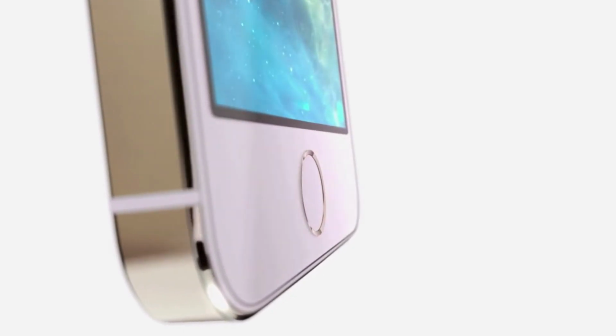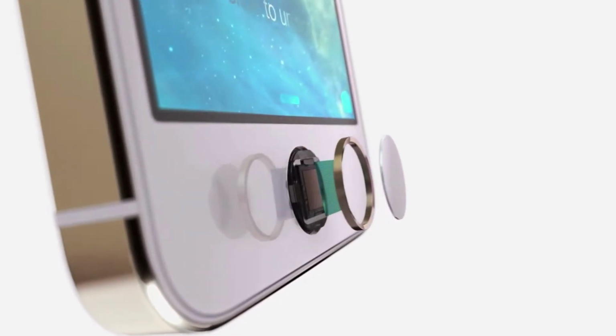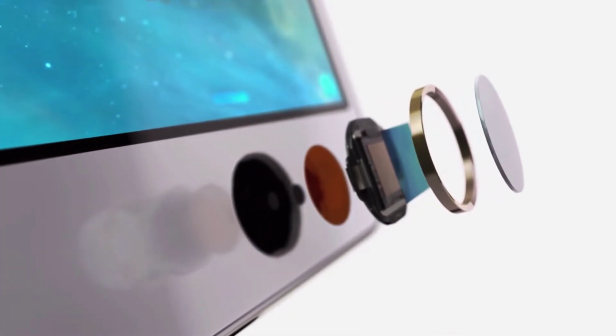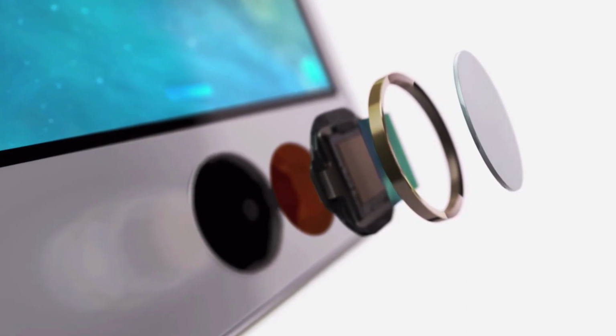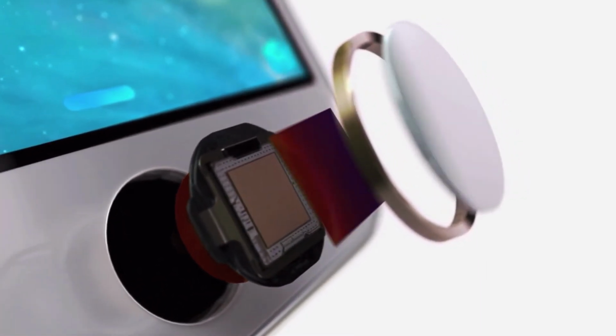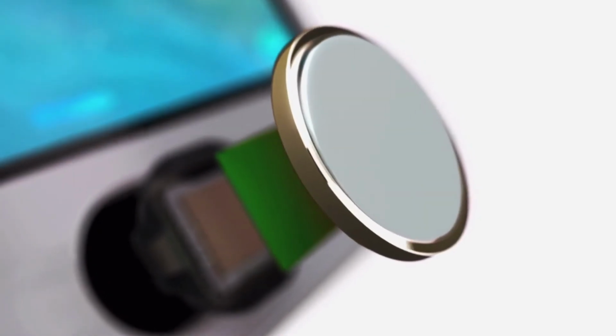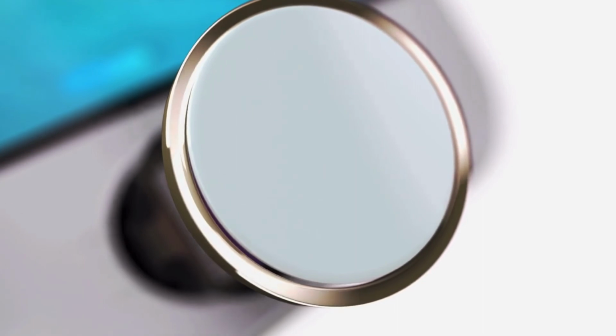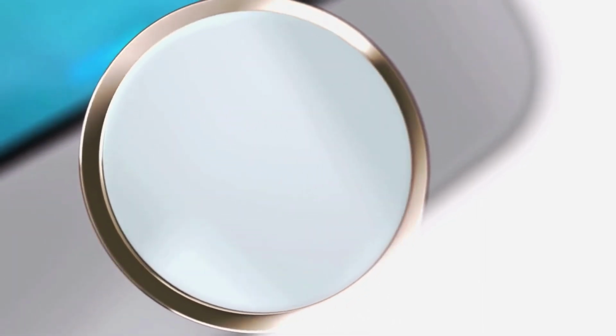If you're wondering what happened to the iPad and iPod Touch, as well as the iWatch, which I don't think the iWatch will be announced anytime this year. But I assume that the new iPad mini and the new iPod Touches will be announced sometime in October. So keep that in mind.